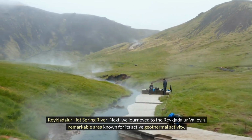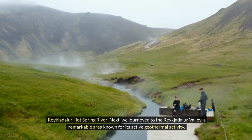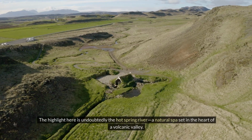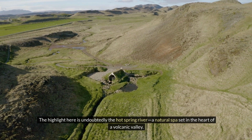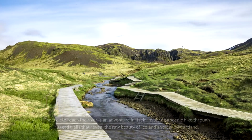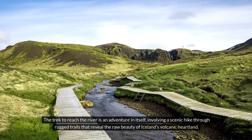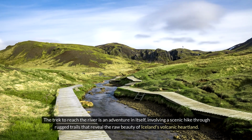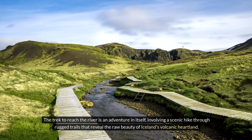Reykjavik Hot Spring River. Next, we journeyed to the Reykjavik Valley, a remarkable area known for its active geothermal activity. The highlight here is undoubtedly the Hot Spring River, a natural spa set in the heart of a volcanic valley. The trek to reach the river is an adventure in itself, involving a scenic hike through rugged trails that reveal the raw beauty of Iceland's volcanic heartland.